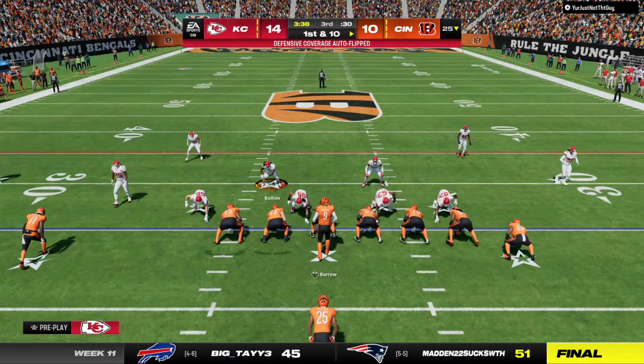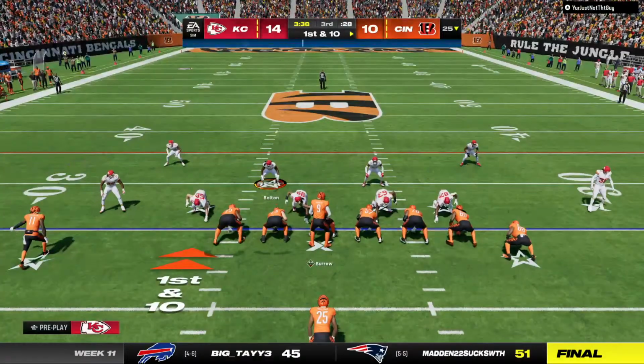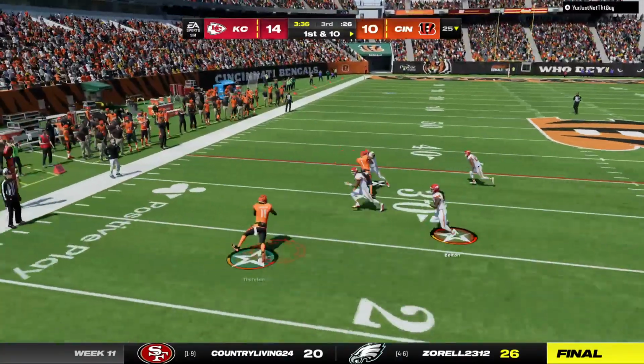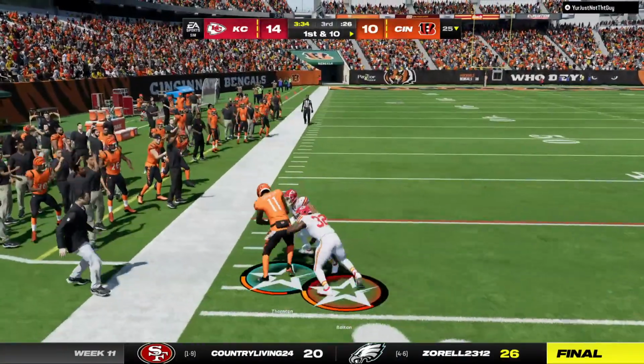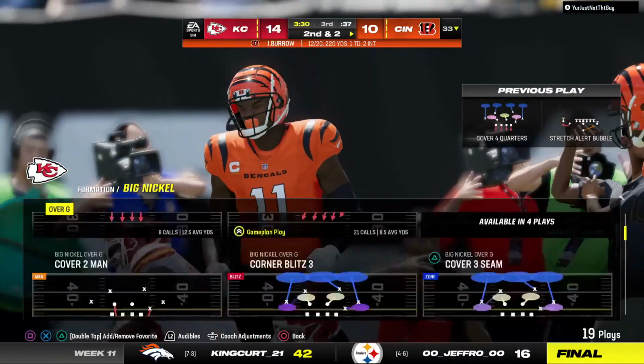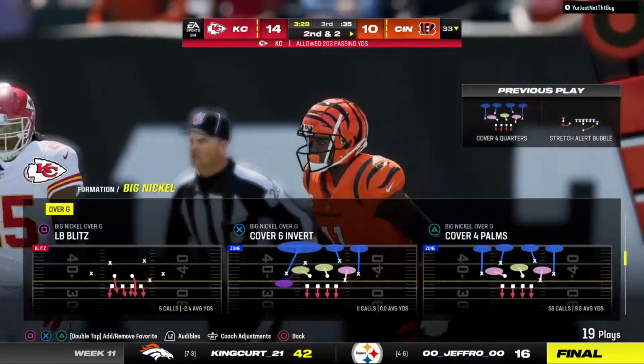Burrow going to lead up the Bengals here, 1st and 10 at their own 25-yard line. Out left and complete to Thornton. And able to break one tackle, but then quickly brought down. But a nice little gain.